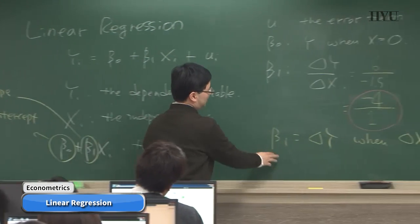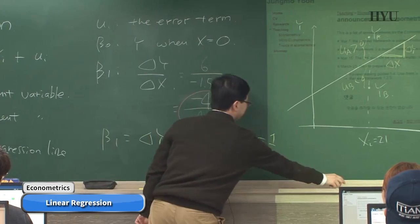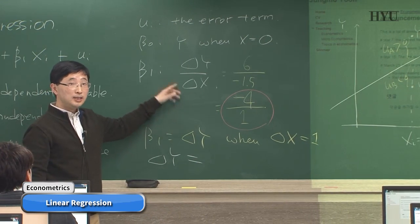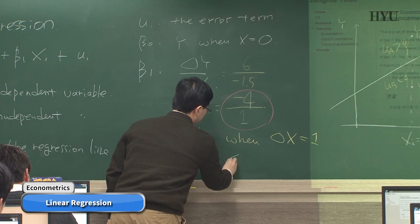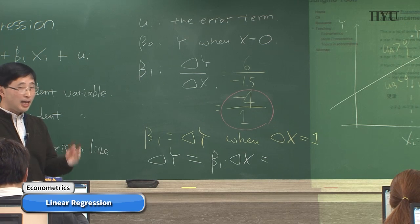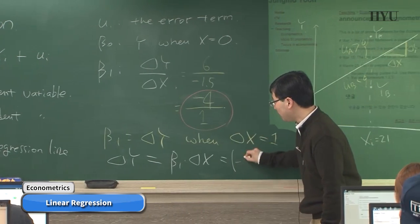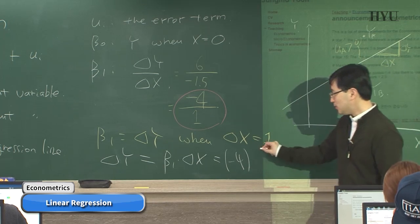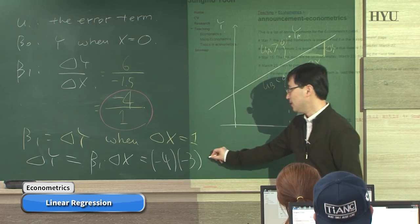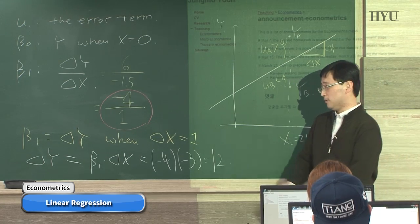Now, suppose that we know beta 1. Somehow the value is given, minus 4. That's the effect. Then how can you calculate the changes in y? You can just multiply by the changes in x on both sides, right? It's coming from this definition. Now we can calculate the effect of a policy. Suppose the effect is minus 4, that's beta 1, that's the slope. My plan is to reduce the class size by 3. So what is the expected increase in test score? That's 12. Essentially, that's how you calculate the benefit of a policy.